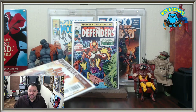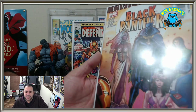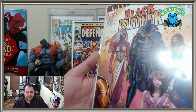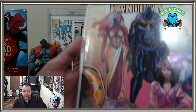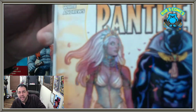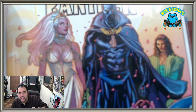I rarely turn down Frank Cho art. Some of his Harley Quinn covers weren't my favorite, so I skipped quite a few of those. But some of his better work is when he draws Storm. So check out Storm there. I guess Black Panther's on that cover too, but I don't care about that. I'm just looking at Storm right there. Some Frank Cho Storm goodness.